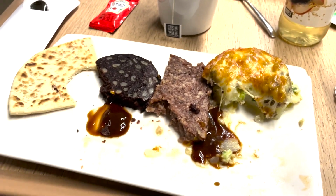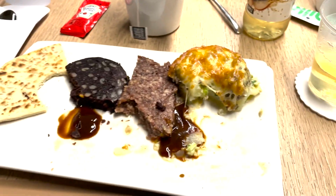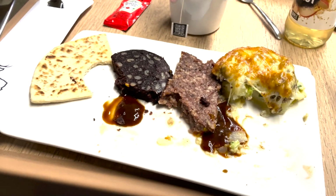And you also have the choice of red or brown sauce. For me, this particular day, I was part of the brown club. It just seemed more natural.